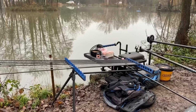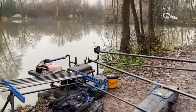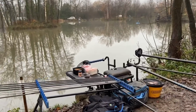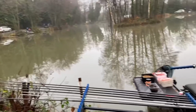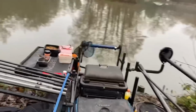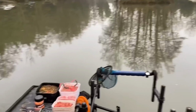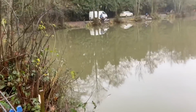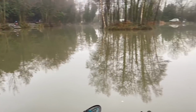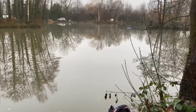Back on willows I've drawn peg 3, and just to note that willows is actually a specimen lake, so you can't actually fish it for silvers before December due to the amount of carp in there, but luckily none ever get caught. Just to note that it is paper pegged, so even though like the other day me and Leah was on peg 6 and 7, there's actually a spare peg in between you, so there's 12 pegs on the lake and they're well spread out.